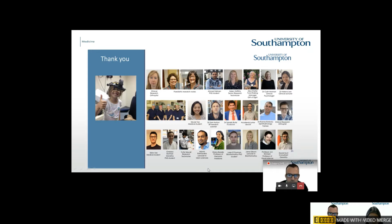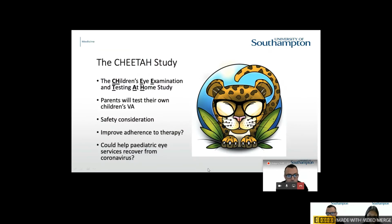Also, a lot of our clinician friends have been taken elsewhere, so they've been seconded to other parts, COVID wards, etc, etc. But this is the same everywhere. This is not unique to us. The second way, as I said, that COVID's impacted us is on our research, and it's done that in a few ways. Mostly bad, but sometimes good.